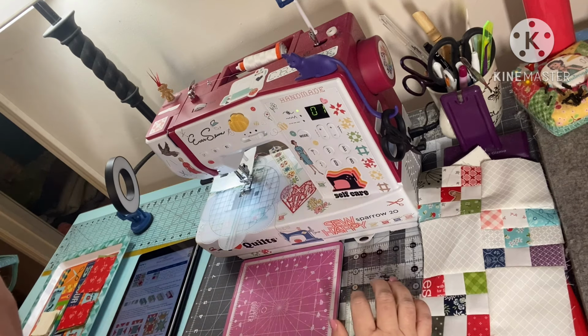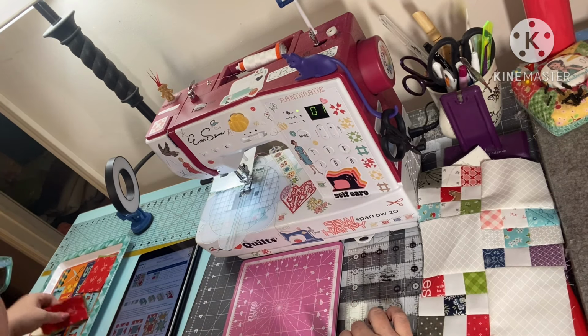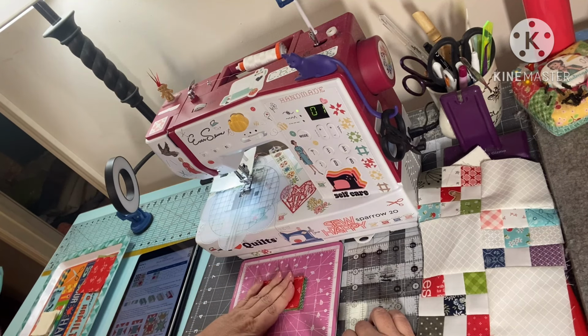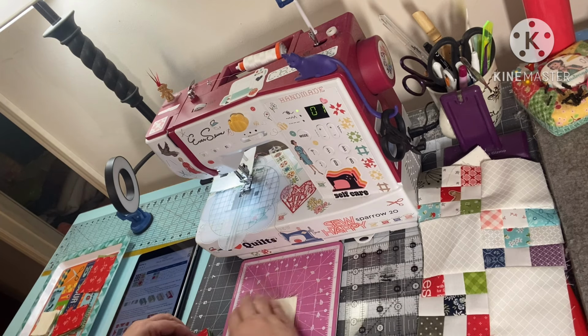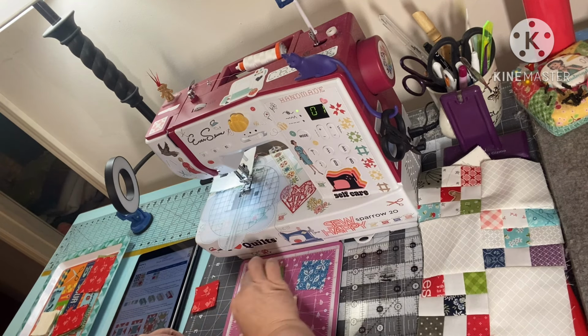Okay, first step, looks like we're making flying geese. Okay, these guys out of white, green, and blue. Green and blue are going to be on the white. There's green, blue.